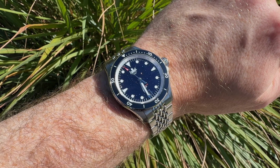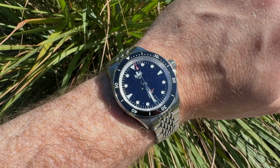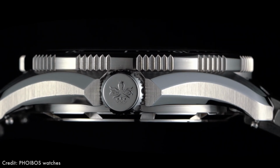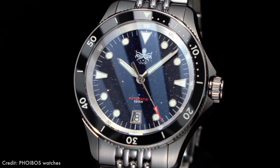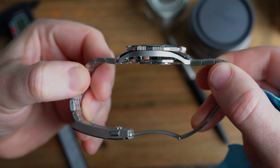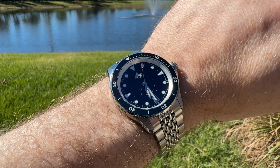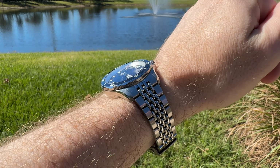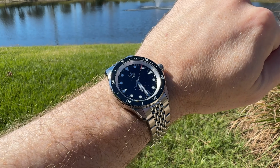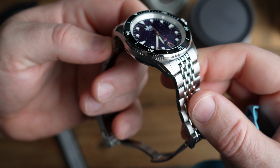The Delphinus boasts a sleek 39mm case. It's an interesting departure from the more dive tool watch aesthetic that Phoibos are well known for now. And as such, this watch is offering a lot more of a slender, streamlined silhouette than we've become accustomed to from Phoibos in the past. With only 11mm thickness and these elegant curved lugs, it not only hugs the wrist comfortably, but with both the polishing and brushing elements of the case, this truly is a dress diver, I would say.